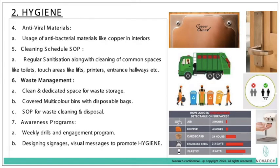Waste management: we're all segregating waste, but how do we actually reuse a lot of the waste within the campus? And what are the best ways to dispose of the waste such that it doesn't contaminate others and doesn't become a carrier for this contamination? And then awareness programs: please start doing weekly drills, change your signages so that they create awareness within your teams about the new hygiene and safety security.